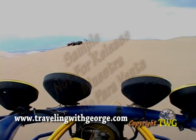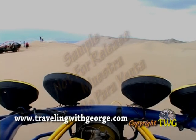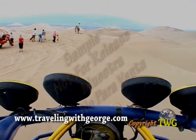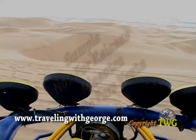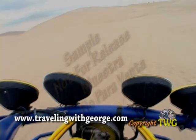This is the buggies we're in here, this is the style of the buggy, and people are just standing on the edge of a sand dune. What the buggy rides are all about is that you go out, and you can see here they're getting sandboards and stuff like that out. The drivers park the buggies on the top of the ridge, and you get out and surf down or slide down the dune.